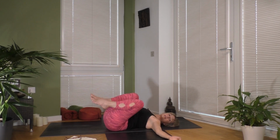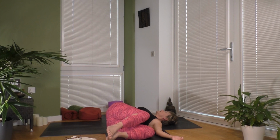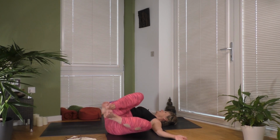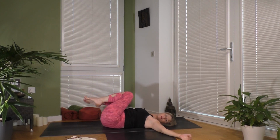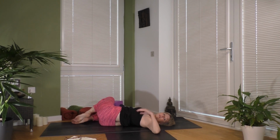Open the arms out to the sides. Let's take our legs over to the left, coming into our spinal twist. This should feel nice on our spine. Turn your gaze to the right. And then pick your knees back up. Give yourself a hug. Maybe bring your forehead to your knees to get that full body stretch and flex and point the toes. And then lower the head to the ground and take your knees over to the right. Turn your gaze to the left.